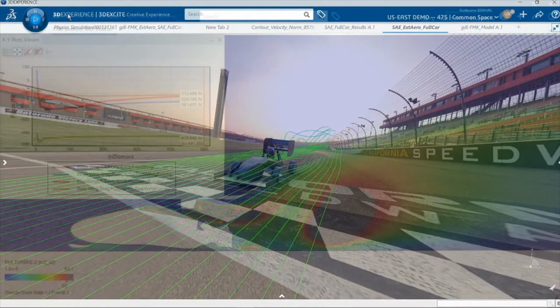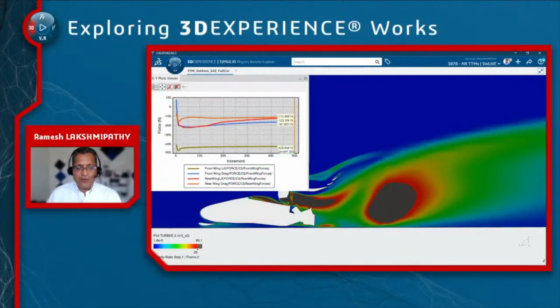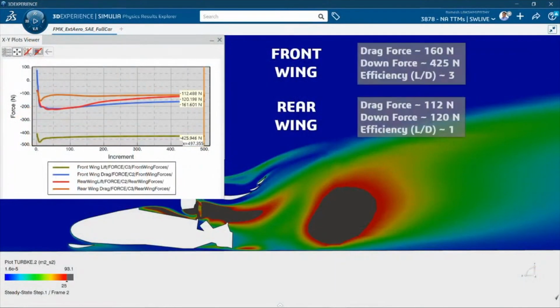So yeah, looking at cool pictures, pretty colors is good, but the question is, what data can I get out of the tool, right? How do I make my engineering decision? What do I make sense out of these contour plots, for example, right? So let's take a look at it one by one. On the front wing and the rear wing, I measured the drag forces and the down forces and got the efficiency, the L/D ratio to see if that's acceptable or not. That looks pretty good to me. But let's take a moment to look at some of the results here.